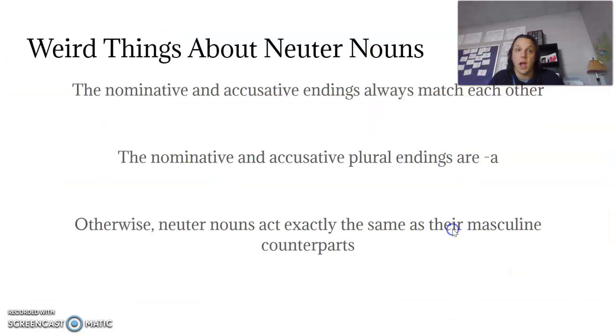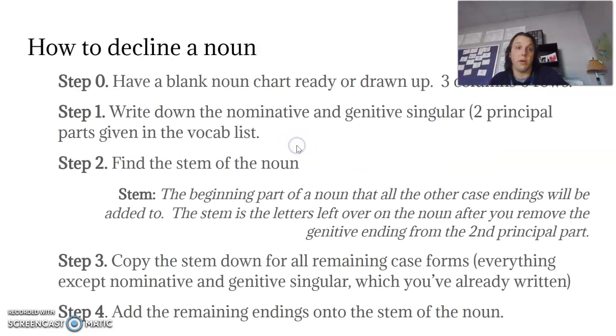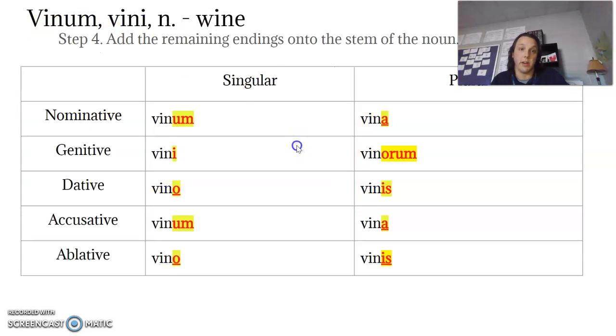And that's basically it. I have some practice for you guys at the bottom. Try and decline those 3 words following the steps. We'll go over that in class tomorrow. I only have 20 seconds left. All right. So, yeah, we'll deal with all that later.